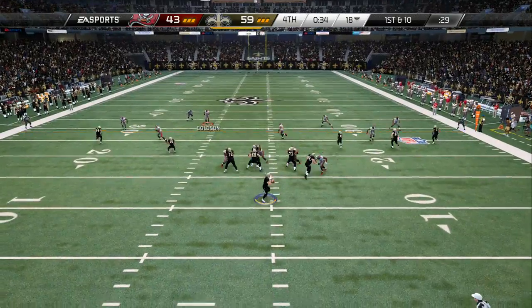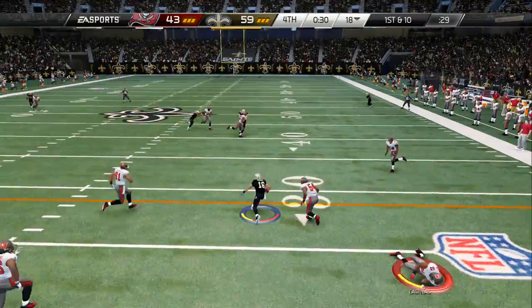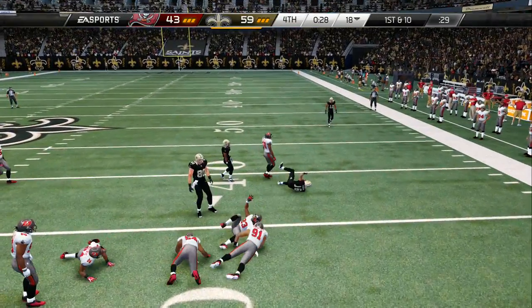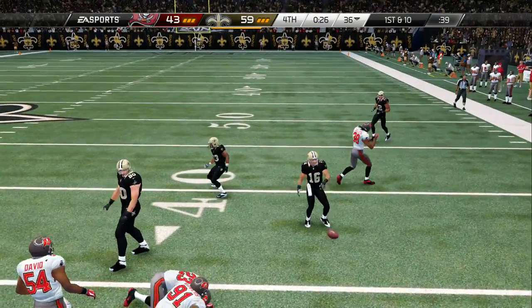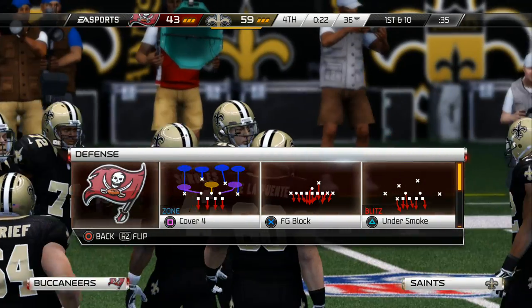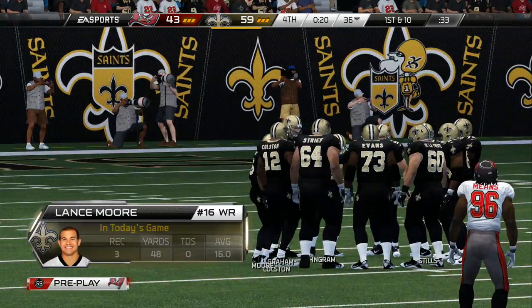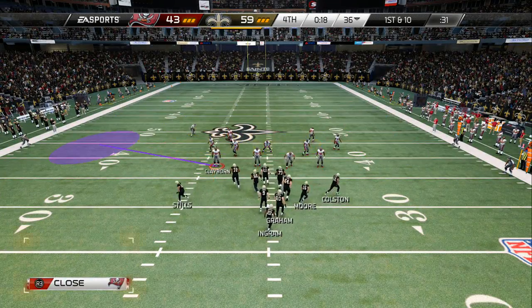Sproles is in the slot, not in the backfield for this play. He's looking to the right here on this throw. He's brought down. Well, the defense in the perfect situation at the time. They make the quarterback throw it short, but then nobody makes the tackle. Get in position, wrap your arms around the legs of these receivers, and bring them down.